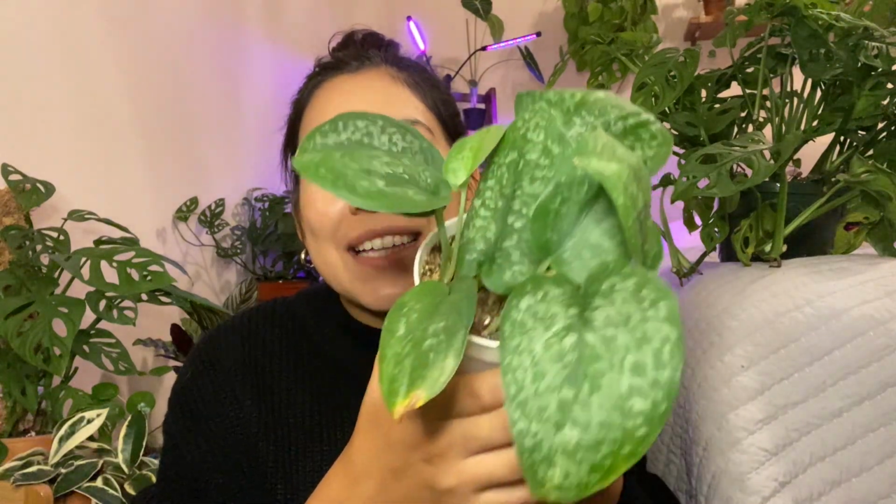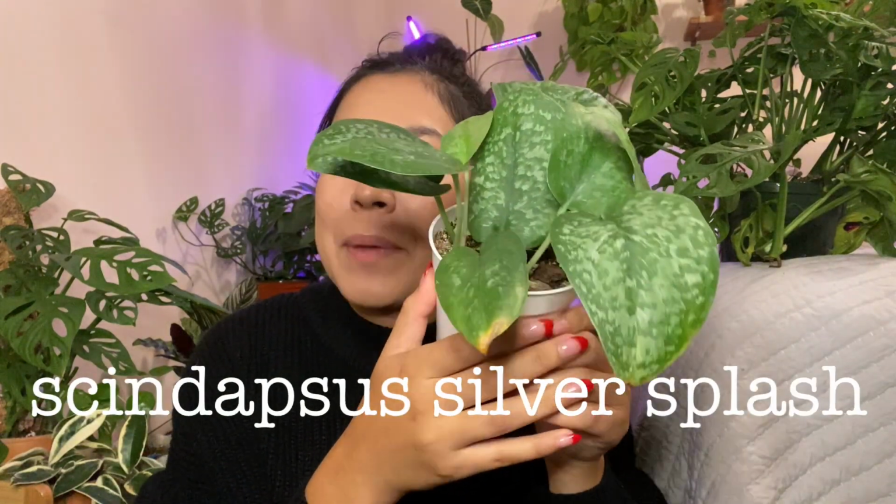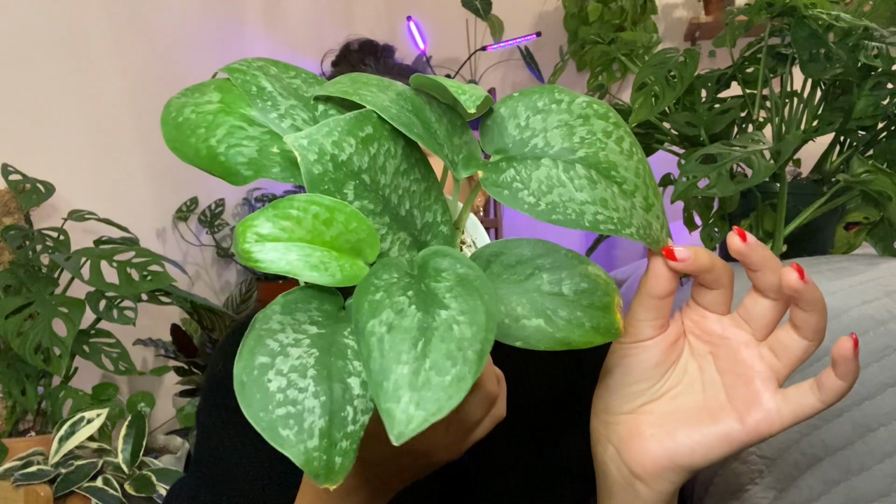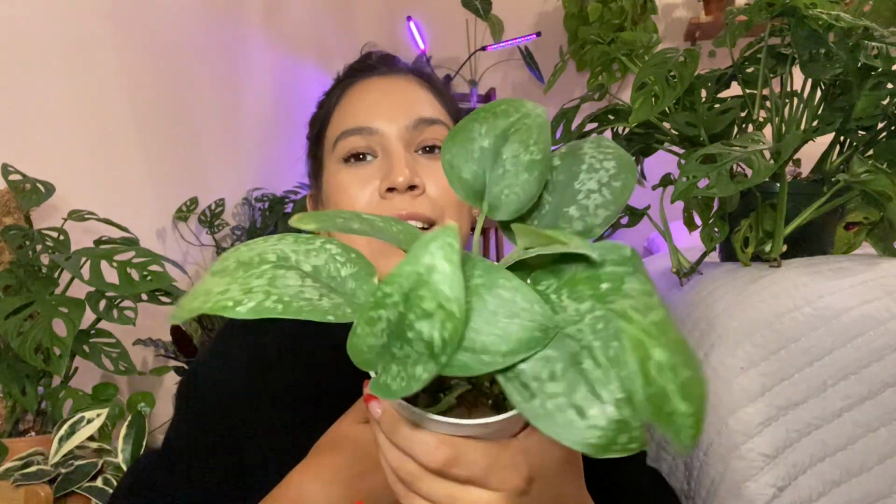I'm already showing you, I'm trying to hide it and not talk about it or give a little introduction and then show you, but this is a Scindapsus pictus silver splash, I believe is what it's called. I will also leave the name on the screen. And this is the one that was gifted to me by my friend Crystal. She's a super sweet person, and this plant is amazing. It's another wish list plant that I can cross off my list. So I'm super happy to have it, and it's adapted pretty well to my home now.